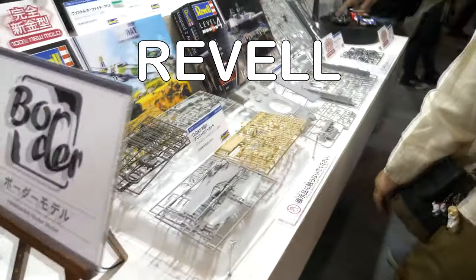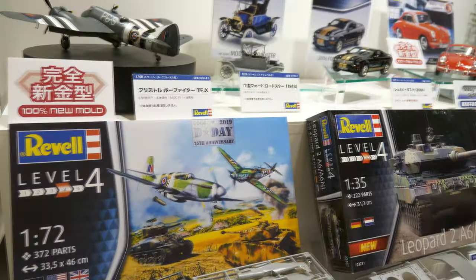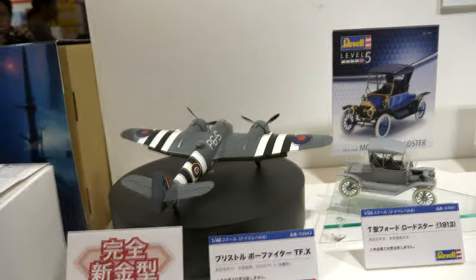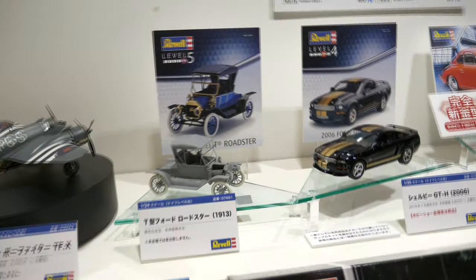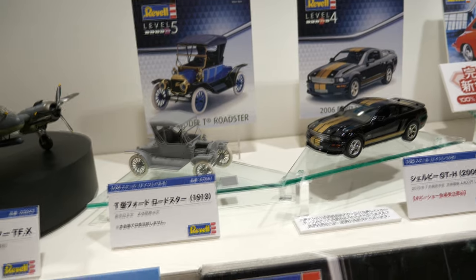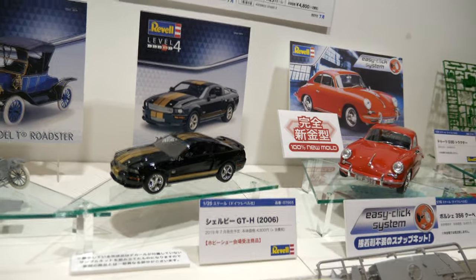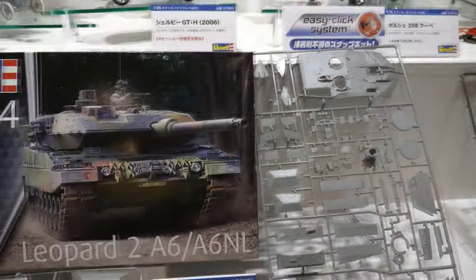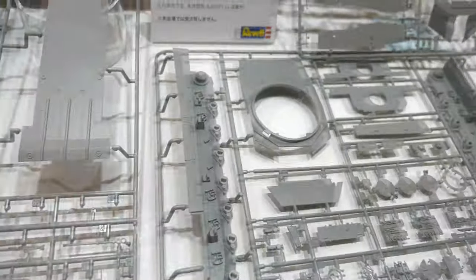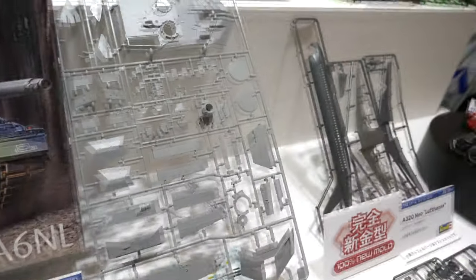Here's Revell with, I don't know if they're new releases or not, sorry guys, I don't follow them too well, but I'll just show you what they have and give you a quick overview. It's a Bristol Beaufighter there in 1/48, a Roadster in 1/24 scale. I might be thinking that has something to do with ICM as well, but maybe, maybe not. A Ford Shelby, another Leopard, a Leopard 2A6 and 2A6NL. NL is the Dutch version of the Leopard. It probably has the parts that reflect that. There is a difference between those two.